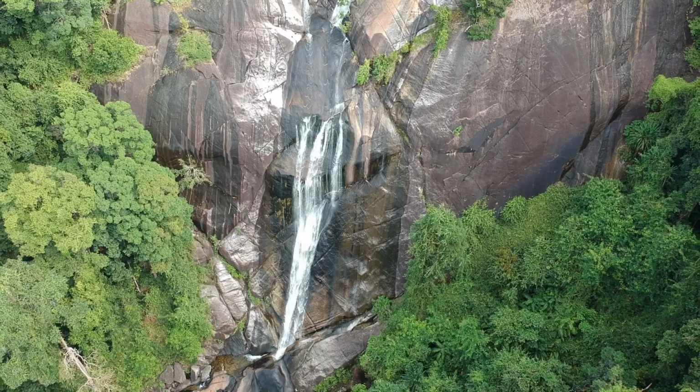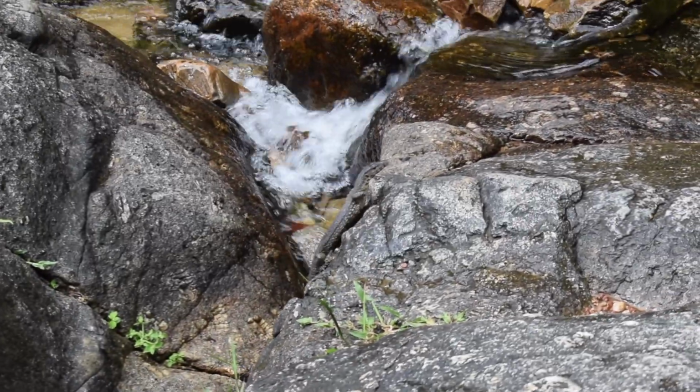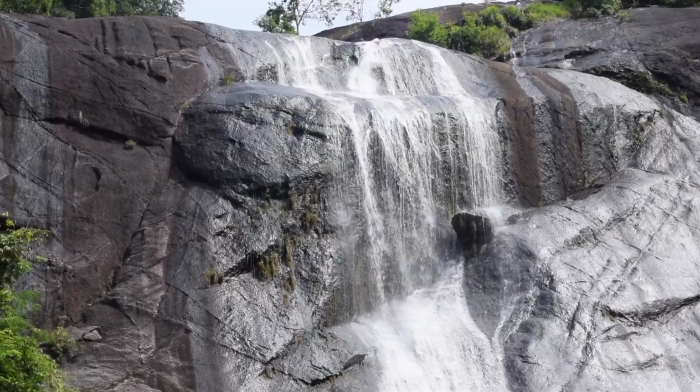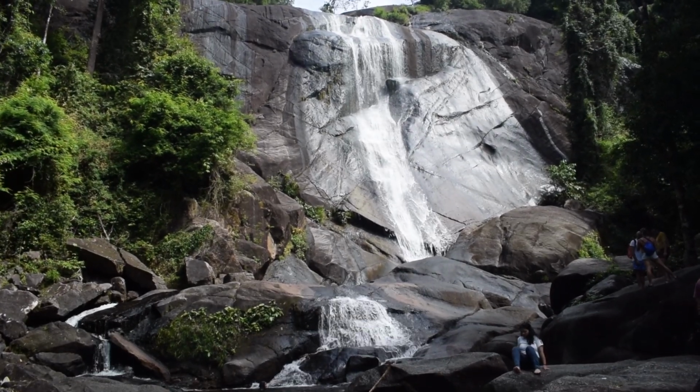The lower section isn't as panoramic, since it's tucked away into the forest, but it's even more scenic, as you'll be just below the actual waterfall. You can swim in gorgeous little freshwater pools, with the powerful waterfall towering above you.